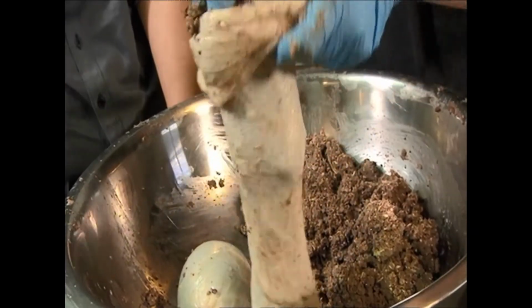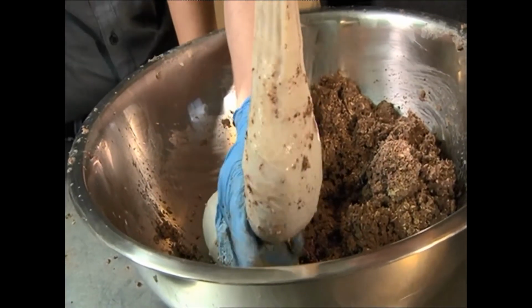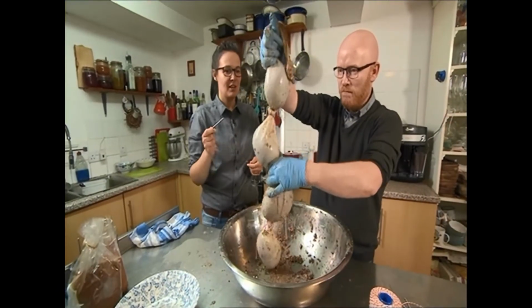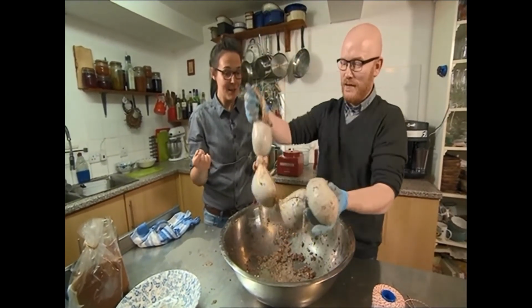And my next challenge, getting it in the casing. I suppose the enemy here is air, isn't it? That's it, you've got to get it out. It's a million-dollar question, how do you stop them bursting? Giving it a slight prick. Oh, really? So you actually put a hole in it? I do, yeah. Right, so how are we looking? Apart from being a bit messy. It looks like haggis, yep.